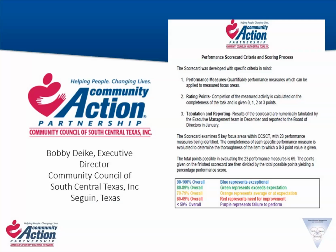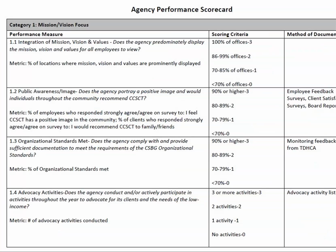And go ahead on the next page then. And this is an example of what the scoring criteria looked like. So 100% of the offices, they got 3 points. 86, they got 2 points. 70% of the offices, they got 1 point. So they established criteria. So there was no question that everybody was scoring their performance in the same way at many different sites.